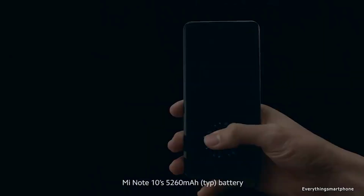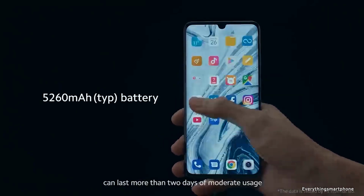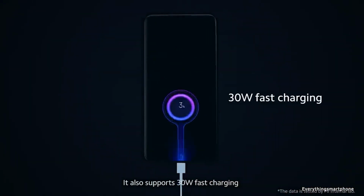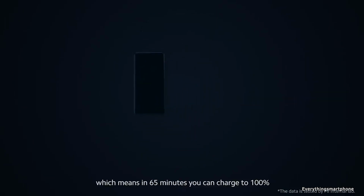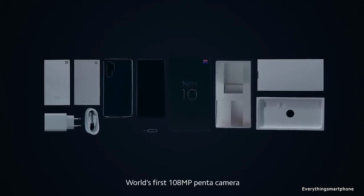As for the battery, it has 5260 mAh non-removable battery with 30 watt fast battery charging support, which allows power up your phone 58% in 30 minutes and 100% in 65 minutes. Phone available in 3 color variants: Aurora Green, Glacier White, Midnight Black, and it weighs about 208 grams.